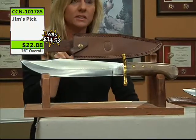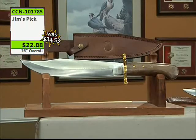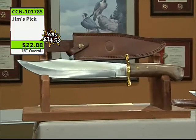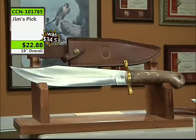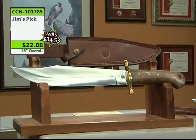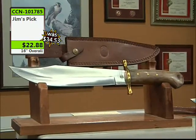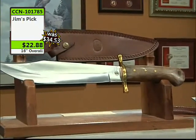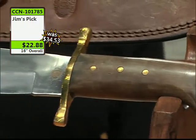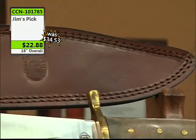If you like the Chip-Away clearance, you're going to love Jim's pick. This is the 16-inch bowie, this Western style bowie. You do have that Chip-Away logo right there and Chip-Away leather sheath. $22.88 on Jim's pick. When we sell this, it's usually been in an assortment, but when we sell it individually, we've priced it at $34.53. But every week, he can do this. We can't. And he did. He's dropped it down about 40%. $22.88.